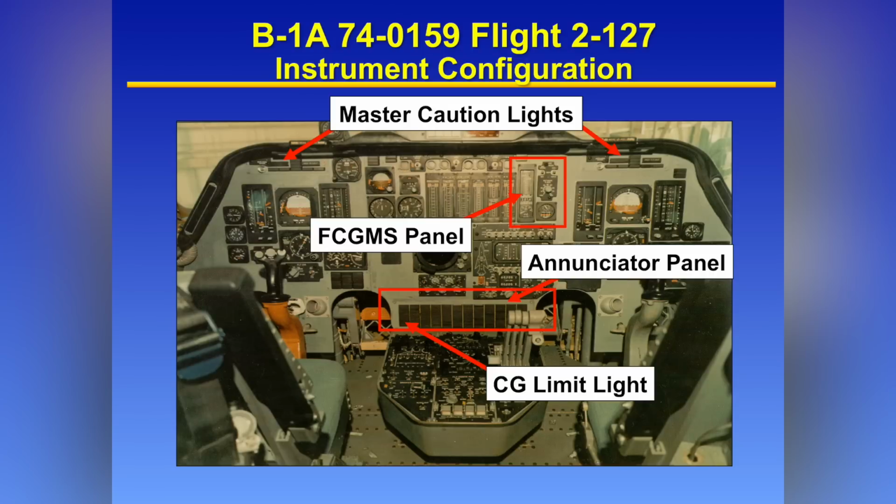And as you can also see, that light is on the far left side of the panel, and therefore it puts it well out of the field of view of the right seater, the co-pilot, and that's where Doug Benefield was sitting. So he was reacting just like every other person would react. It's not in your field of view. You acknowledge the master caution. You know it's the CG limit light. It's always on. You just press on.